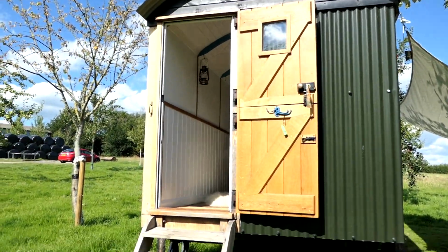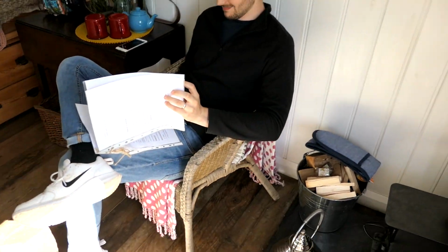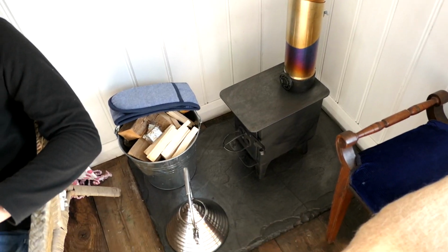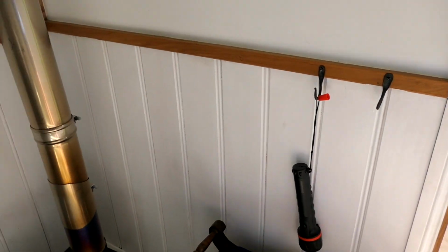So here we go. I'm gonna show you the shepherd's hut. Hey, up the stairs we go. Nice tea light. Beautiful sheepskin rug. Oh, it comes with a man. Oh, I just tripped up the stairs. Joe's reading the instructions. And put the kettle on top, I presume. Is that right, Joe? Say hello. Hello. Nice stool here and some torches, or one torch.